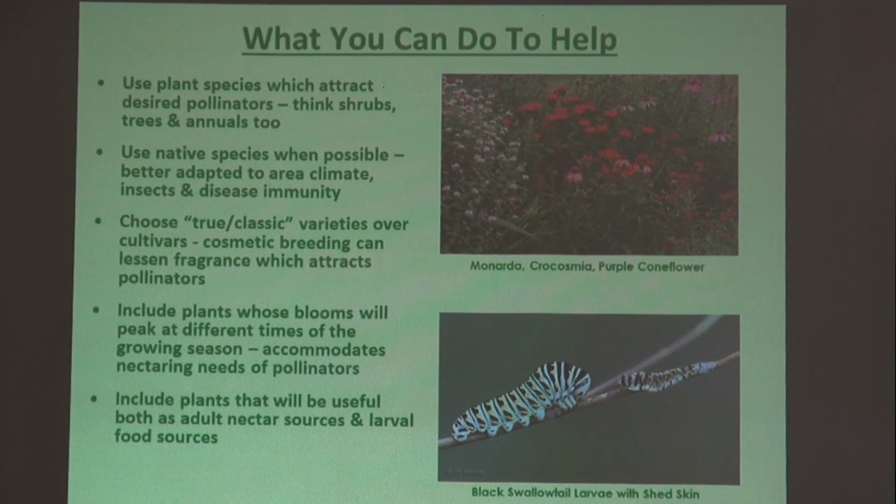And then again, you want to use plants whose blooms will peak at different times of the season. So you want stuff in the spring, you want stuff in the summer, and you certainly want things in the fall that are blooming that will help those monarchs on their way down. You want to attract them to your site when they're on their way back or when they come up by having plants in the early part of the summer. If you get them to come to nectar on your plants and you have milkweeds, they likely will stay and lay their eggs on your plants. And again, you want to include plants that will be both useful to the adult for the nectar sources and then the caterpillars for the food sources.